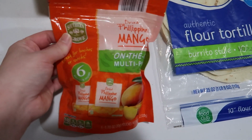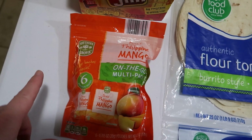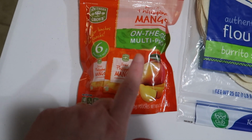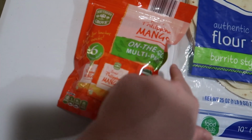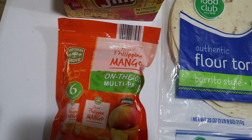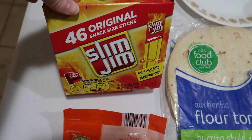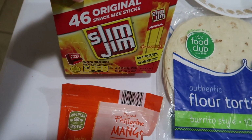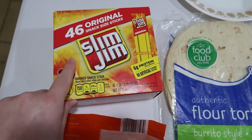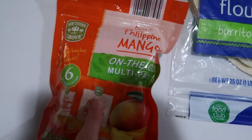So this is what the mango on the go packets look like at Aldi's. The difference between these and the ones that are just the mangoes in a bag, you can look for the 6. You can also look for the miniature packets, but I usually look for the 6 and the green label, and that's the definite telltale sign that it's an on-the-go pack versus just a full bag of dried mangoes. And again, these I find at Walmart. I think they're usually on the same aisle as the nuts, maybe? I don't remember. I usually have to look for them every single time. And we have also ordered these online from Amazon. So I'm going to peel this here, take 3 out, take 1 of these out.